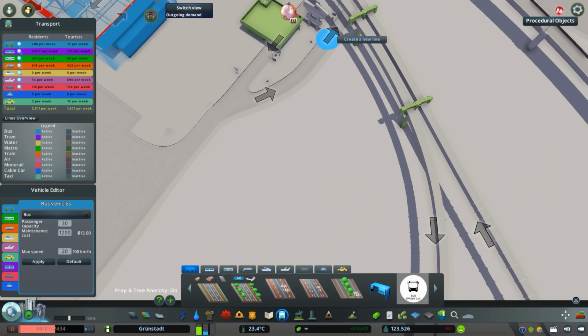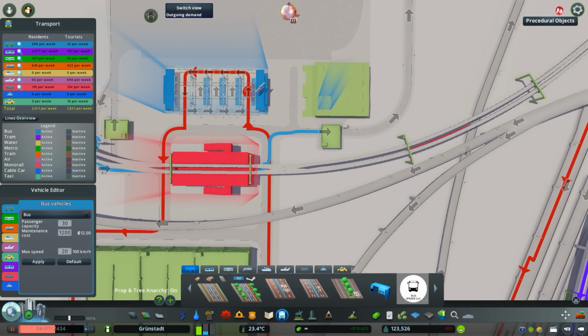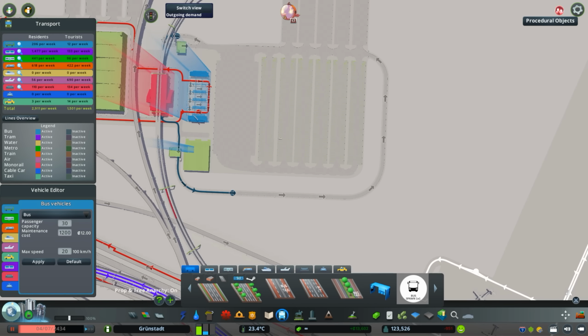Anyways, after I had done that, I did make a new line for the park and fly, right? So I had this loop going around the parking area.